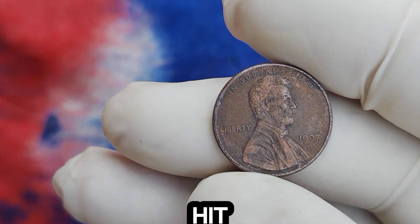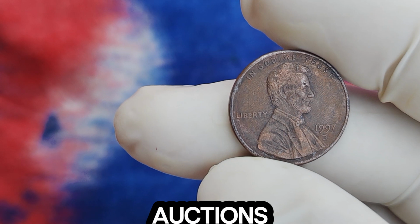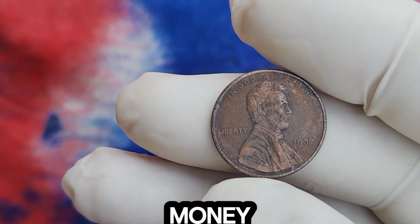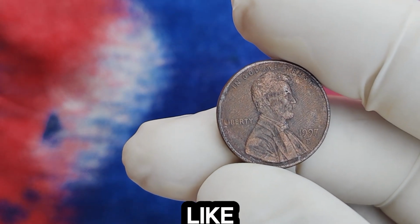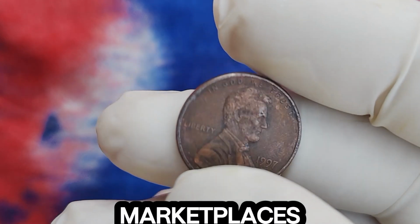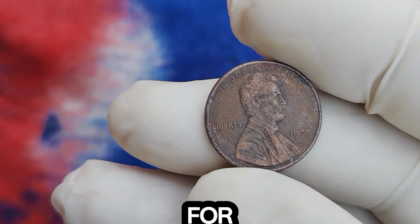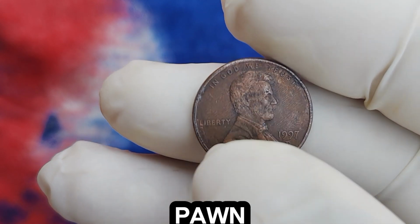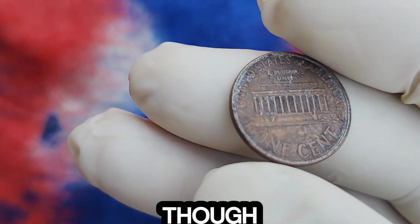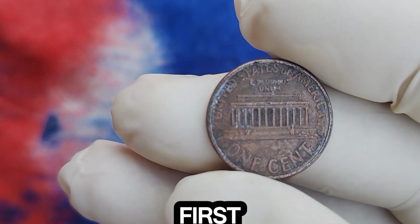If you think you've hit the jackpot, where can you sell it for top dollar? Professional coin auctions. The best way to get serious money is through high-end auction houses like Heritage Auctions or Stack's Bowers. Online marketplaces. Sites like eBay and Facebook Marketplace have collectors looking for rare finds. Local coin dealers and pawn shops. Be careful, though, some dealers might not offer the best price, so always do your research first.